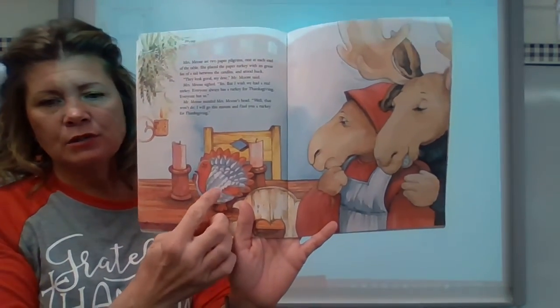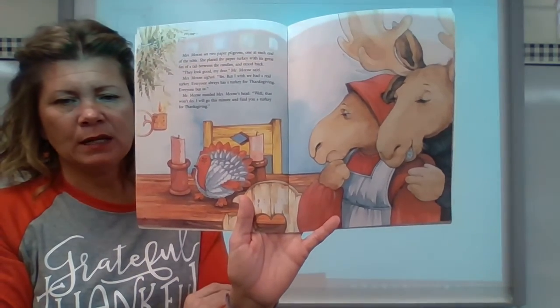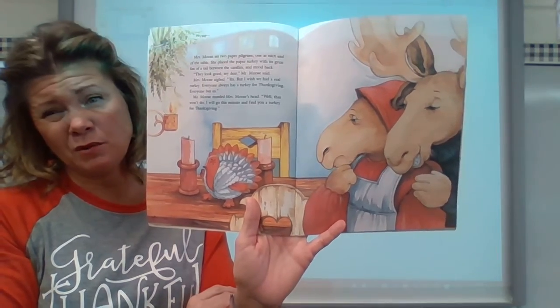Okay, so they're at the table. She's got this little turkey out in the center of the table, to make it look nice. But her heart really says, I want a real turkey.